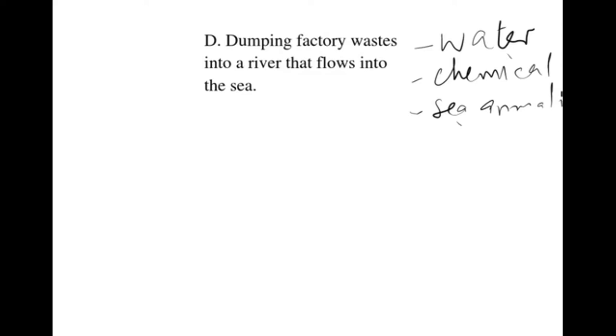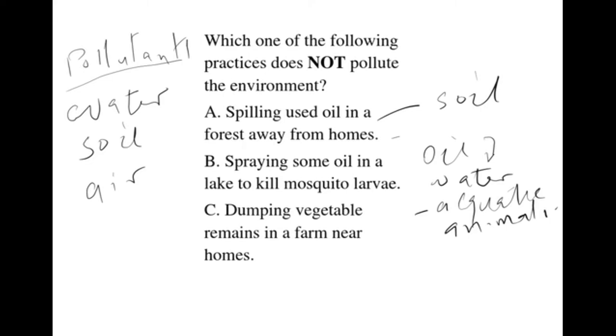So the only practice that will not end up polluting the environment will be dumping vegetable remains in the farm near home. These vegetable remains, once they decompose, will yield humus, and this humus is very important because it contains minerals that are required by plants for proper development.